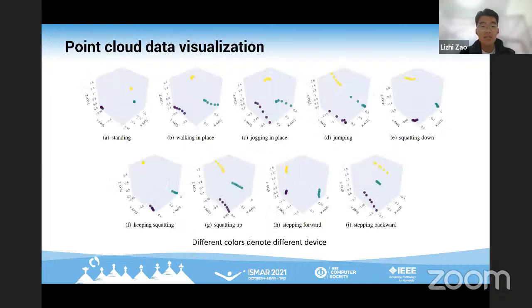This slide shows the point cloud data visualization of 9 types of gestures for virtual locomotion. Different point colors denote different tracking sources. Yellow means head-mounted display, purple and green indicate left and right trackers respectively.